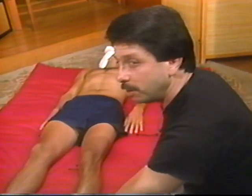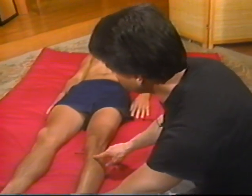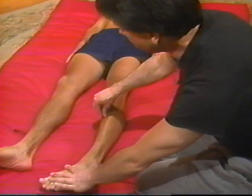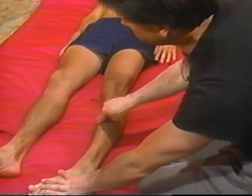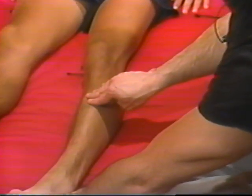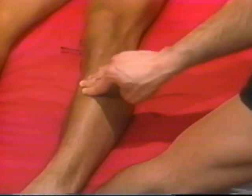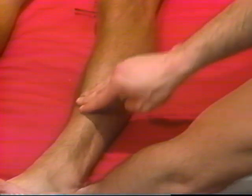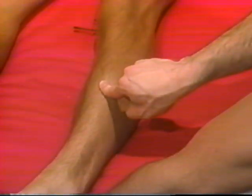And now let's move down to the lower leg. On the lower leg, we're going to be doing two lines. The first line runs along the tibialis anterior muscle, which is just off, if you feel the crest of the, we call this the shin bone up here, the crest of the tibia, just off to the outer edge will be a muscle. You can find it by moving your fingers back and forth. On the crest, on the top of that muscle, just pressing directly in, is where the first line will start.